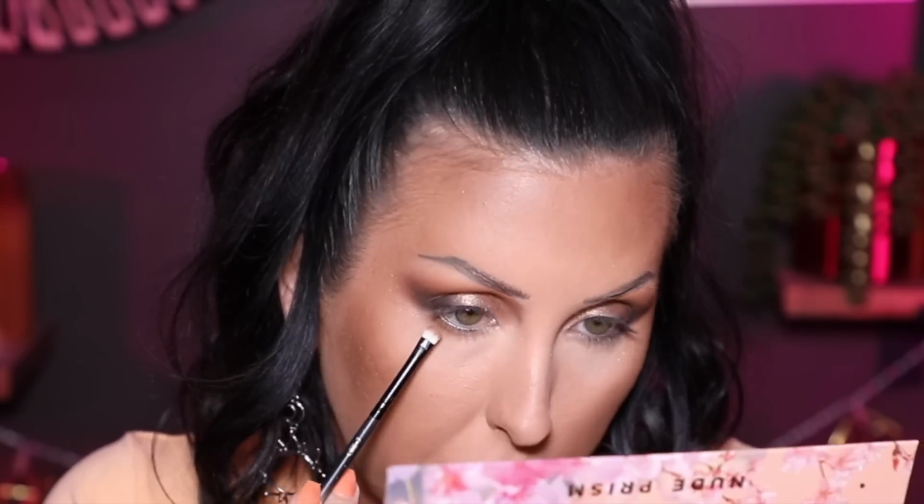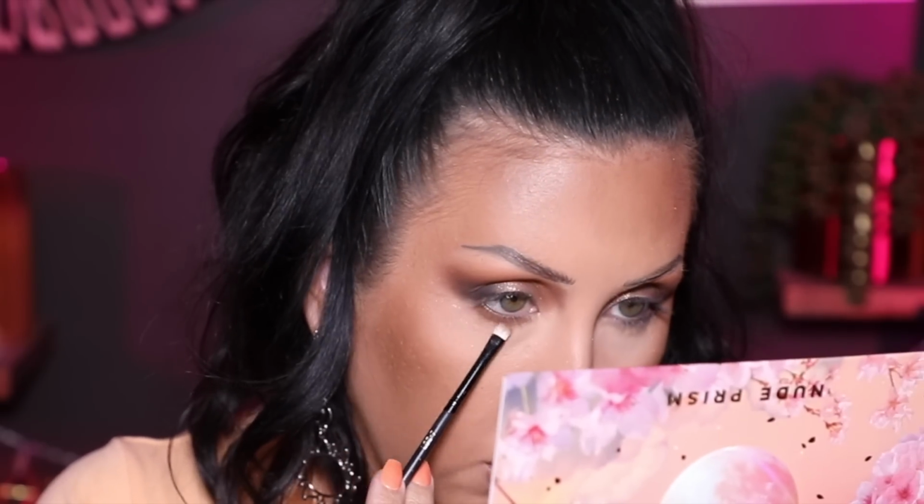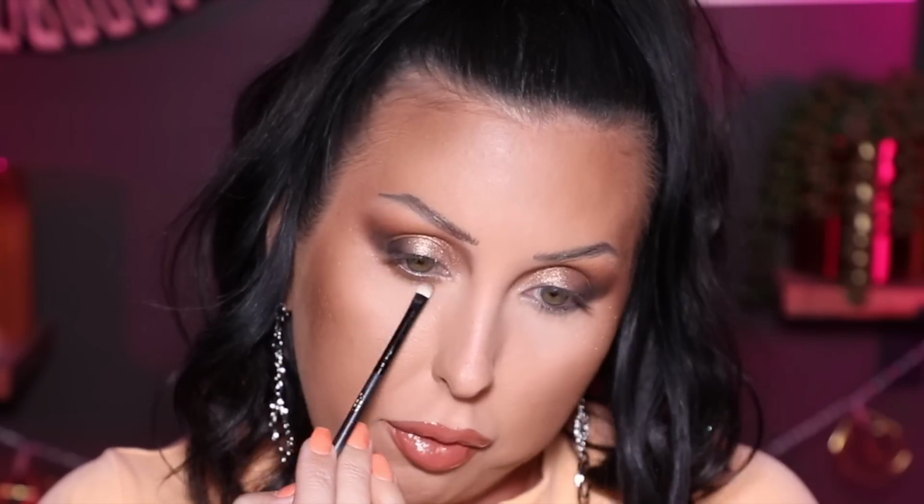You can see I do have some fallout, but I'll be honest, I'm kind of messy when I work with my shadows. I'm really a messy makeup person, and my face is already set with powder, so I can just wipe away any fallout. I really don't care about fallout, ever. So I'm just buffing this all under this lower lash line. You see I'm going to buff, buff, buff back and forth to give us some dimension.